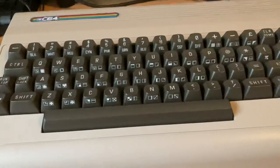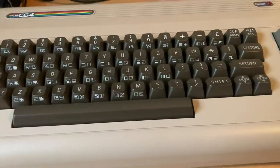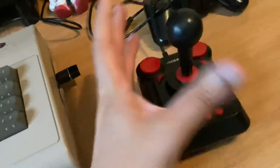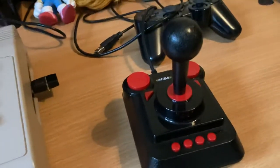And also I quite like text adventures as well. I played a couple of those on here. So having the built-in keyboard is brilliant. Plus it comes with this micro switch joystick, which is really good. It feels really authentic. Quite happy with the joystick.